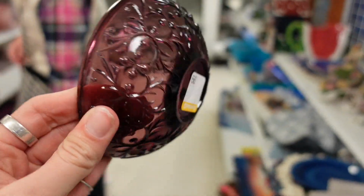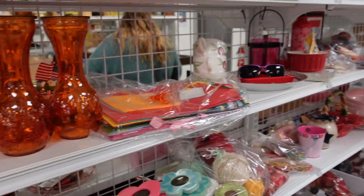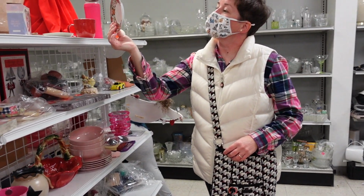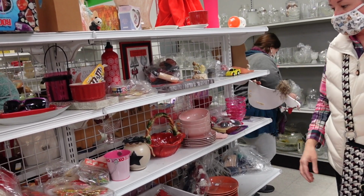I did like this amethyst glass. I think it could be tiara glass, but I'm not positive. Dagny found a little saucer there. Unfortunately, the cup was missing. That seems to be a common theme today.